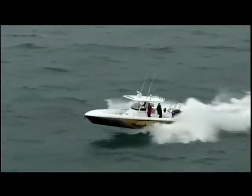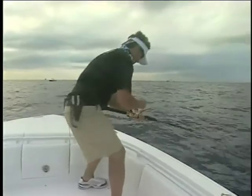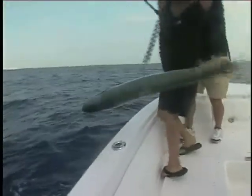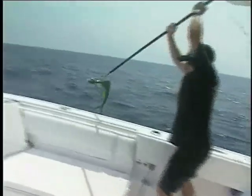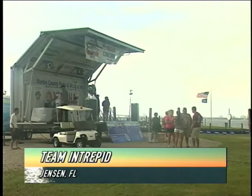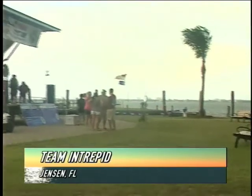The guys at Intrepid called Pleasure Boater and asked if we would want to tag along with the Southern Kingfish Association's team Intrepid on their 32-foot pro fishing boat. Well, of course, yes is the answer. As usual, they did not disappoint. Pleasure Boater. That's where the Southern Kingfish Association will be weighing in all those kingfish mackerel. They're going to be in a tournament today, and we'll be covering that for you here on Pleasure Boater.